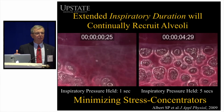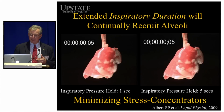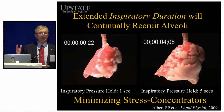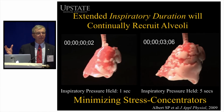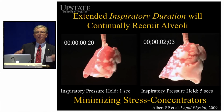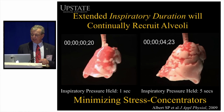So this demonstrates that we can recruit alveoli on a breath-to-breath basis just by switching from a 1 second inspiratory duration to a 5 second duration. And again, that same lung that you saw, this is with 1 second, and this is with 5 seconds. So you can gain an awful lot of alveoli. You can open up a great deal of alveoli, especially if you think about doing this over 12 or 15 hours. You sort of nudge the alveoli open in a very gentle way. You get homogeneous ventilation without causing a ventilator-induced lung injury.